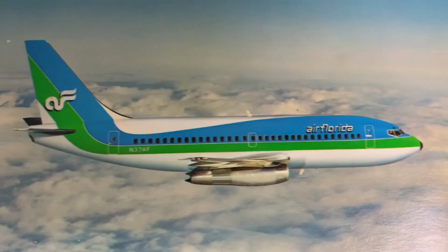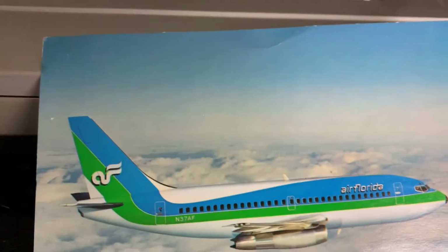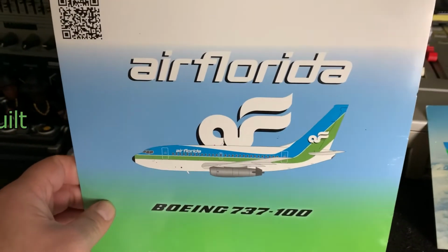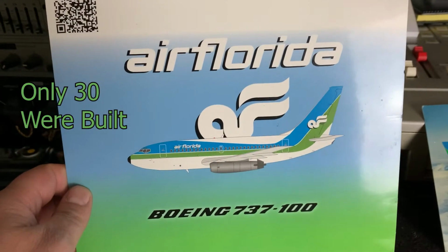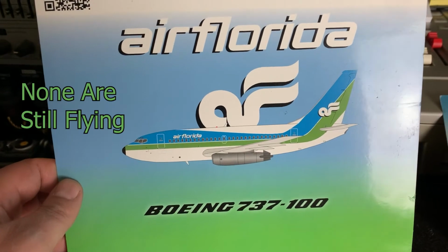This is Air Florida. It's a 737-200 Advanced, ADV as they call it. Interesting fact, Air Florida actually had some 737-100s. Those are very rare. There's only a few of those made before they jumped to the 200 and made some upgrades.